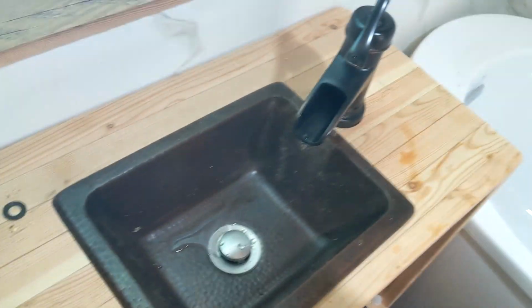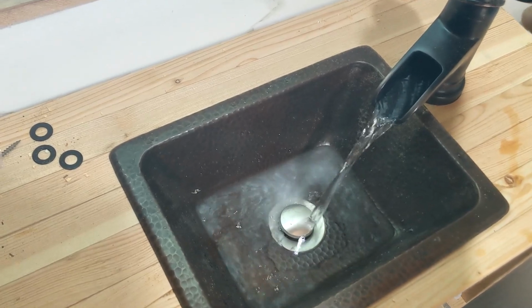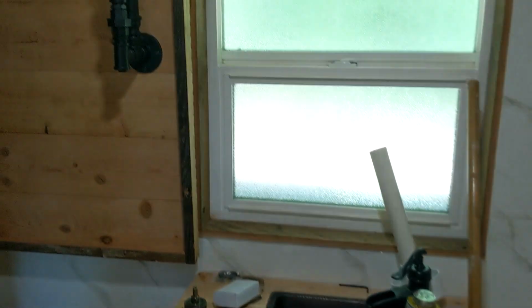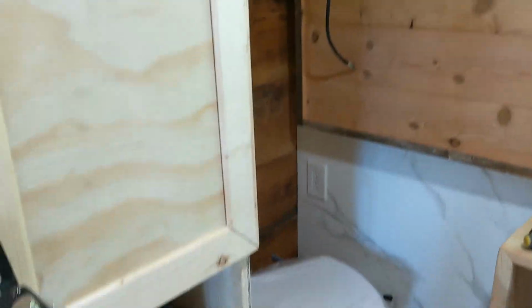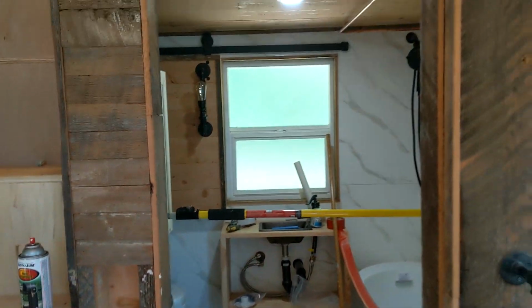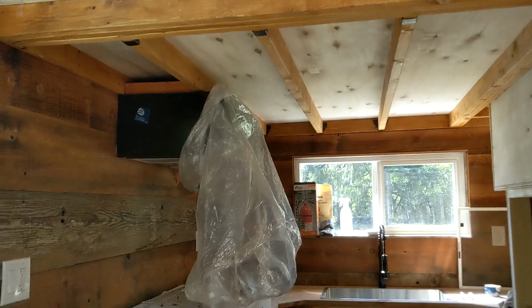Bathroom sink was added. As well as the bathtub. I wasn't going to build a home without a tub. These leftover white acrylic panels were used for the bathroom walls. They were actually left over from Ethical Tiny Homes' previous build, so I figured why not reuse the materials since it's pretty nice.